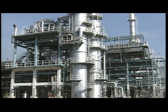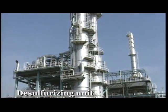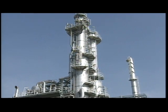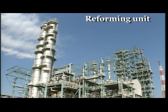The sulfur oxides within each fraction can cause bad odors when burned or cause the deterioration of product quality and are removed by this desulfurizing unit. The chemical structure of the naphtha fraction is changed by catalytic reaction under high temperature and high pressure, and the reforming unit refines it into high-octane gasoline.